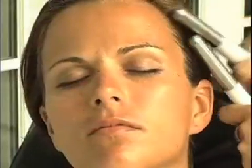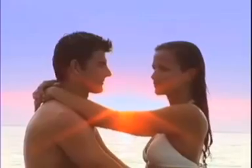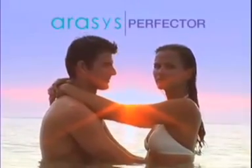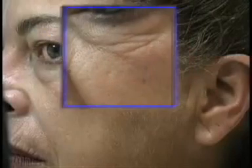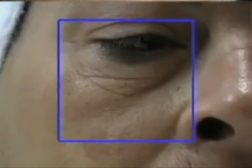You're just 20 minutes away from a radiant, youthful appearance. Paris's Perfector blends the vision of science with the poetry of beauty to give you confidence at any age. This is a before and after of a 54-year-old lady after 45 minutes of treatment. Without a doubt, this is the most incredible that my face has looked from anything that I've done to it.